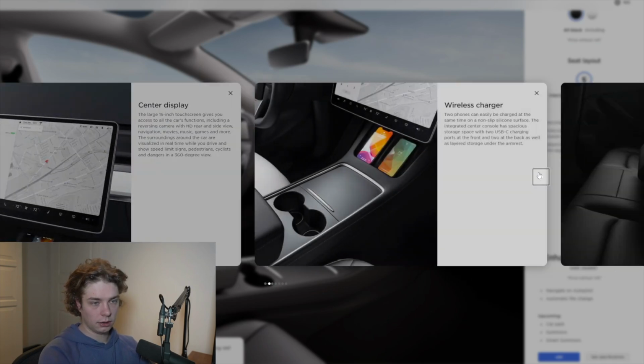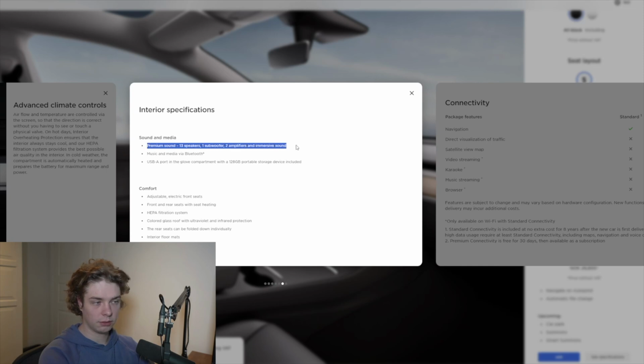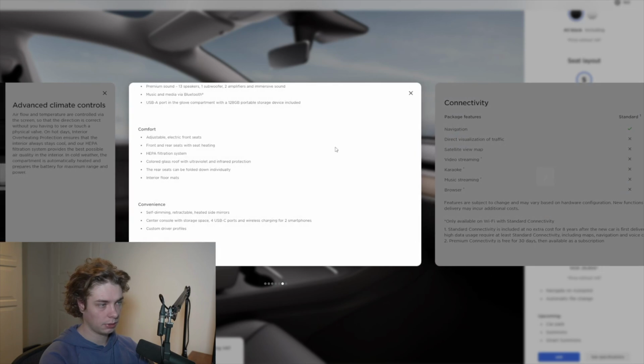Here you can see a little bit of the options in the car. And here you can see that you get the premium sound system on the rear-wheel drive, which is fantastic. This is not the case in the United States, I think. So please look for that, because this is awesome, and another reason to just choose the rear-wheel drive in Europe. You get a premium sound system. You can read everything else here, and what you get with premium connectivity and such.